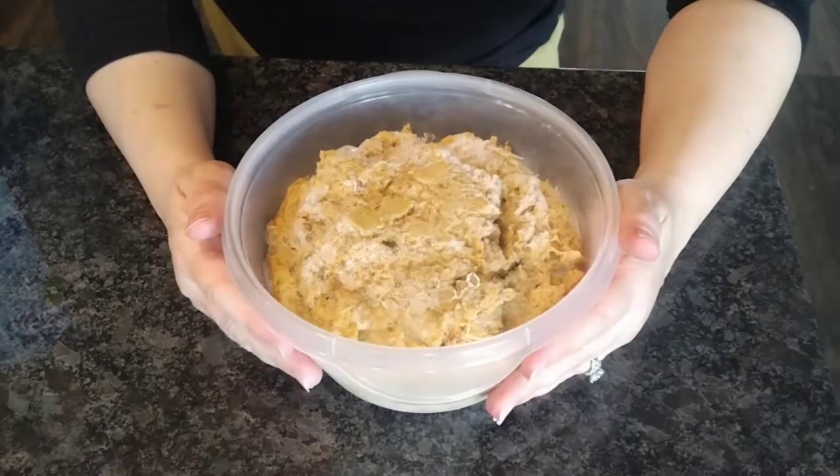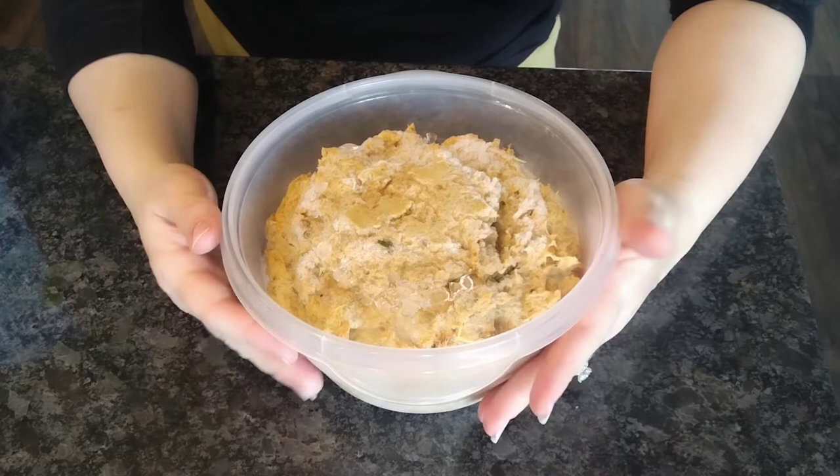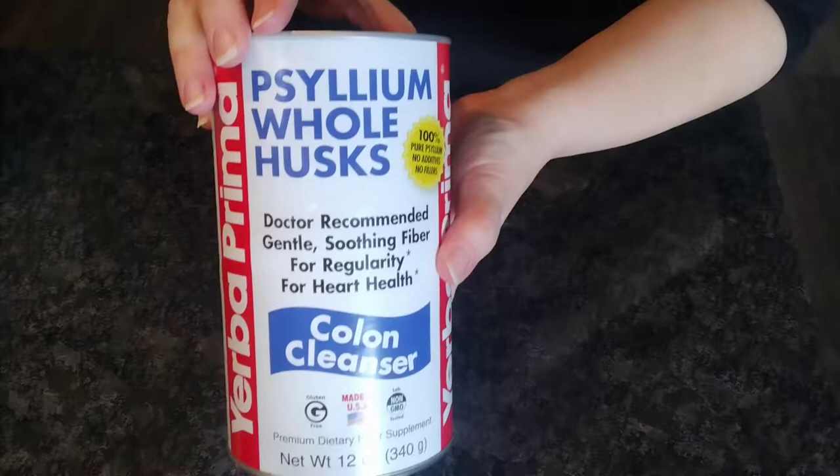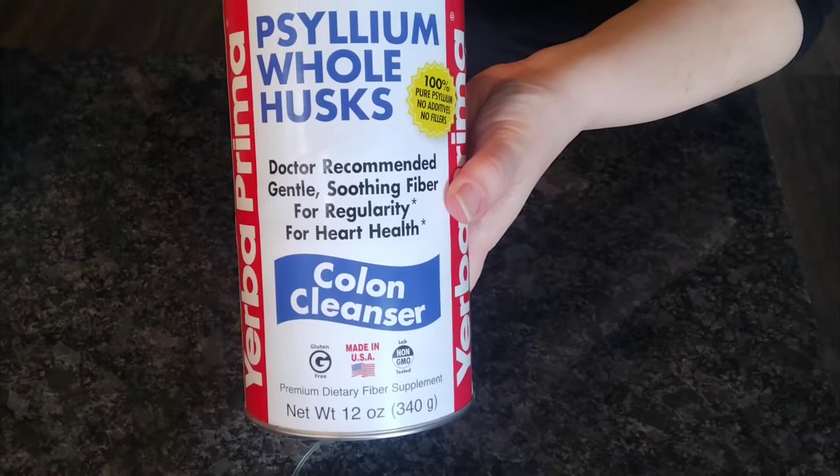So I feed Charlie half homemade dog food and half kibble. This is homemade dog food I made. It's a mixture of chicken and vegetables and tuna fish and olive oil. I also give him a teaspoon of fiber twice a day to try to help with his anal glands. What the fiber does is that it adds more bulk to his poop, essentially, so as he's pooping, that helps push more of the anal gland fluid out of his glands.